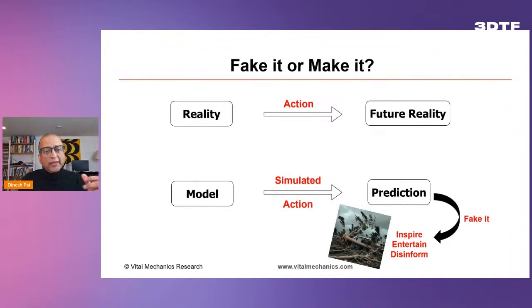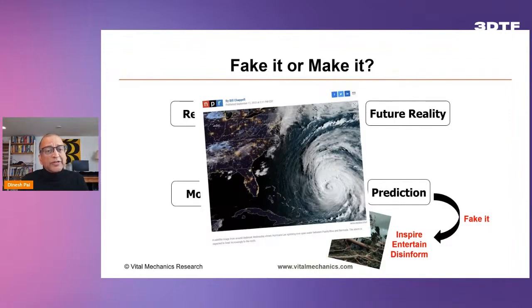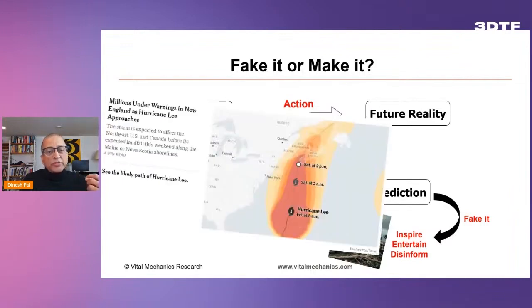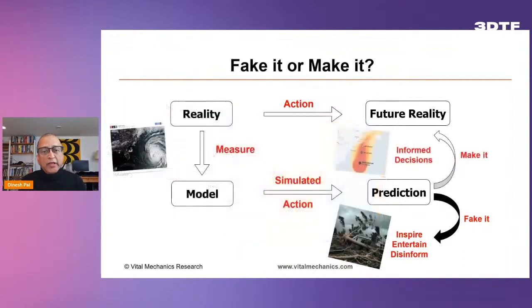But what if you're trying to make a tough life or death decision? Should I evacuate my house to save my family? Then you need good data. You need to actually understand how storms work. You need to study fluid mechanics, measure real storms, and then your model's predictions can be informative. Of course, they won't be perfect. There's still uncertainty. The storm may move or change in its intensity, but the information is actionable, and it probably saves thousands of lives and billions of dollars of property damage each year. And this is what I mean by make it.